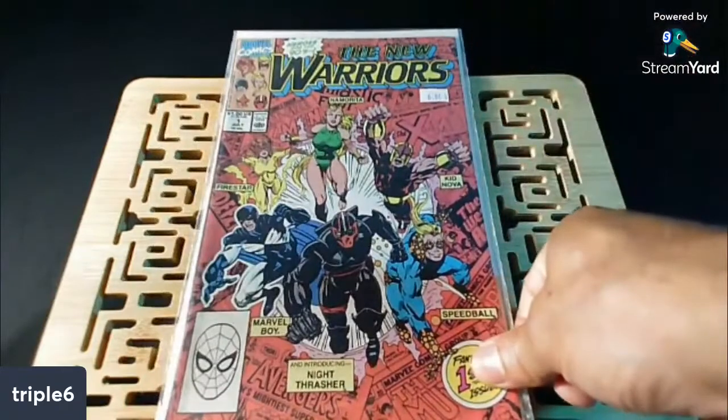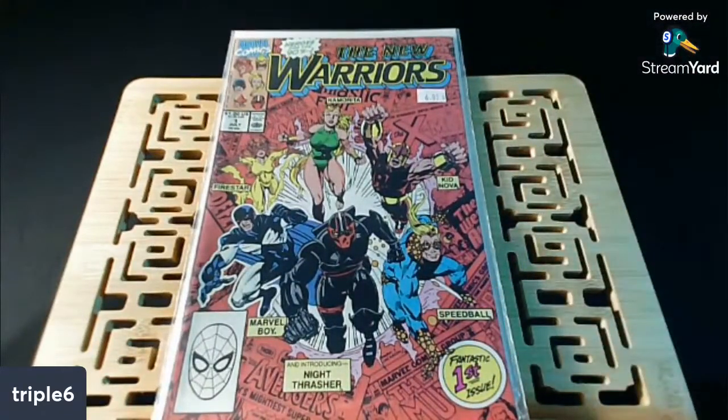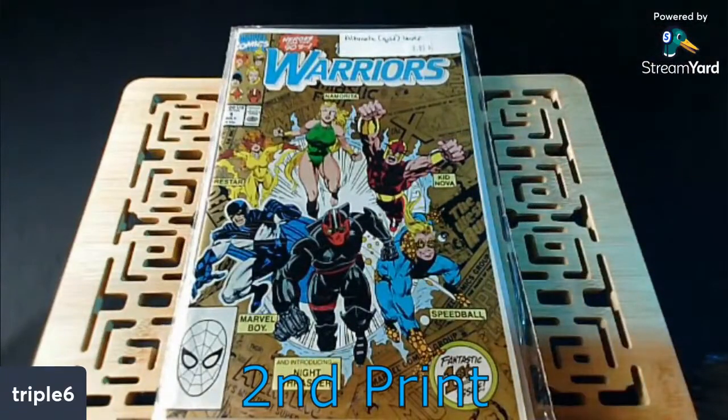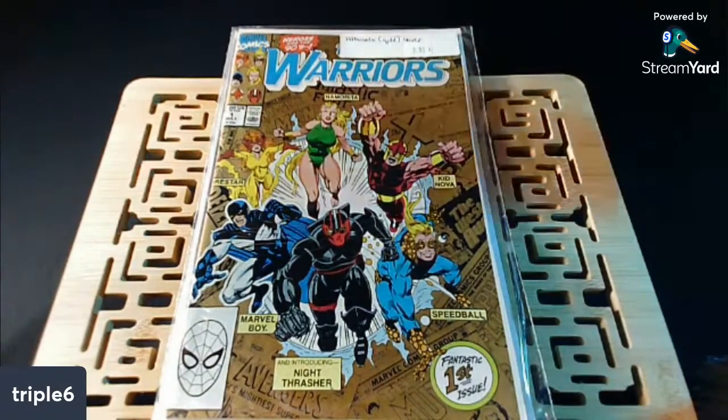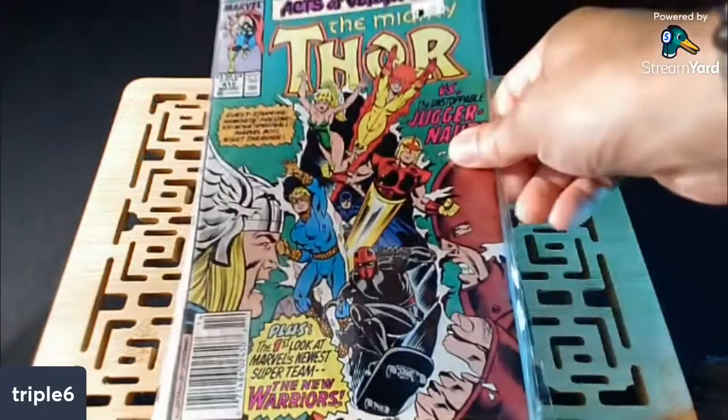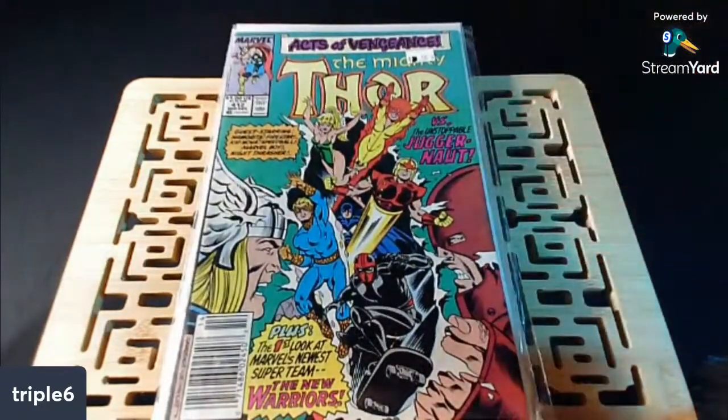This is that New Warriors #1, their first solo series. Let me grab my next stack. They also had that second appearance of the New Warriors, that alternate gold cover edition. And I also was able to grab their first appearance, which happened in the Mighty Thor number 412. Nice.